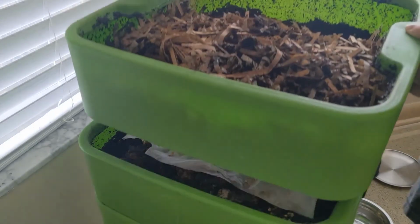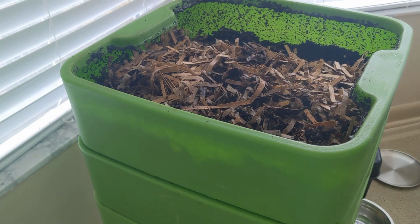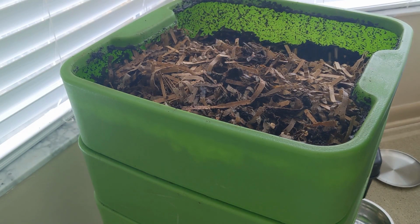And then we're gonna have our tier 1, which is an active layer that we fed earlier. And I'm also going to put just a small sprinkling. My understanding from what people were saying was you could put these in the water and let them get dissolved and sprayed in here.